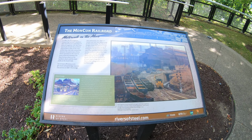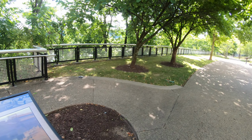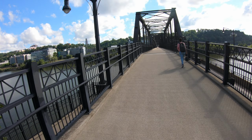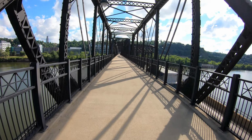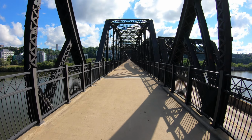This is one of the informational signs that just talks about how there were so many railroads right by the river. And they're all ripped up now, for the most part. Going back over the Hot Metal Bridge, this time with my windslayer on the camera.